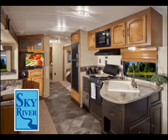What about the weight of this product? It's weighted nicely to where you're going to be able to have a lot of different floor plans available to you with a half-ton truck. So really kind of capturing the main category of what size vehicles people have when they're purchasing a travel trailer. Springdale is going to give you a big selection with that.